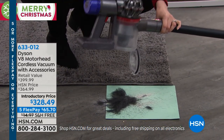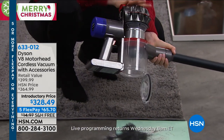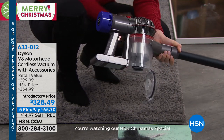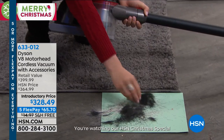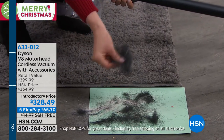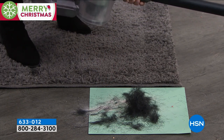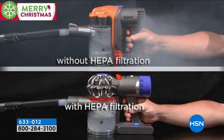Oh my word. And this is another improvement. This is a hygienic dirt ejector bin. It cleans itself with the squeegee on the side, so you don't have to put your hand in there. You close it up, and you're good to go. But you've got the pet hair, the pet dander, everything that I missed with that corded vacuum. Look at that. It's because of the HEPA filtration system inside. You're not getting all that gook thrown back out at you.